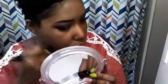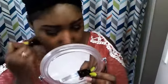I'm going to cover some of that up. The rest that I have here, I'm probably going to cover up with some concealer. So yeah, the color isn't far off, just a tad bit.